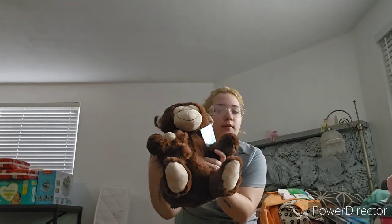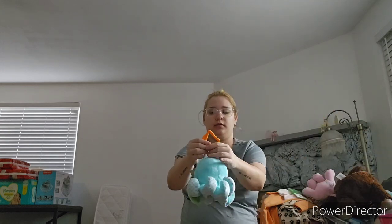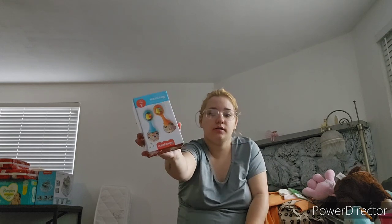And then for her stuffies, we have this cute little monkey with a baby monkey. A cute little elephant. And this one that can go to her car seat, a little octopus. We have some little rattles, a teething ring, and some little duckies for the bathtub.